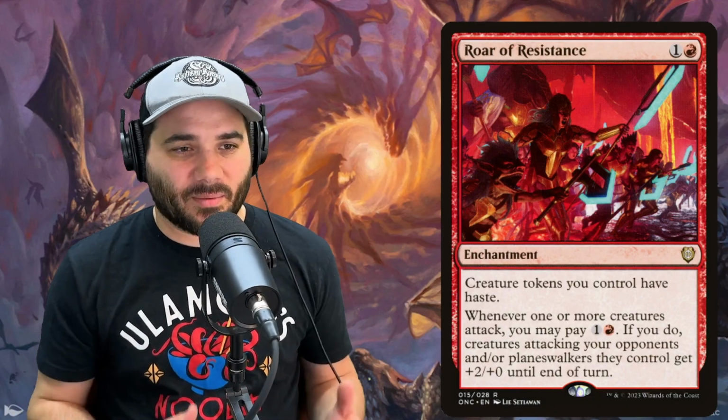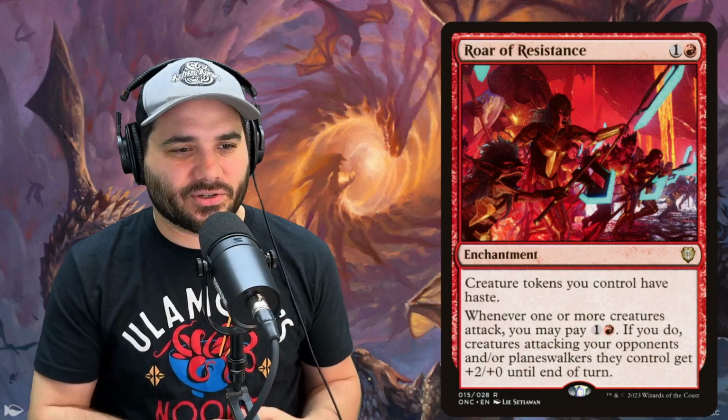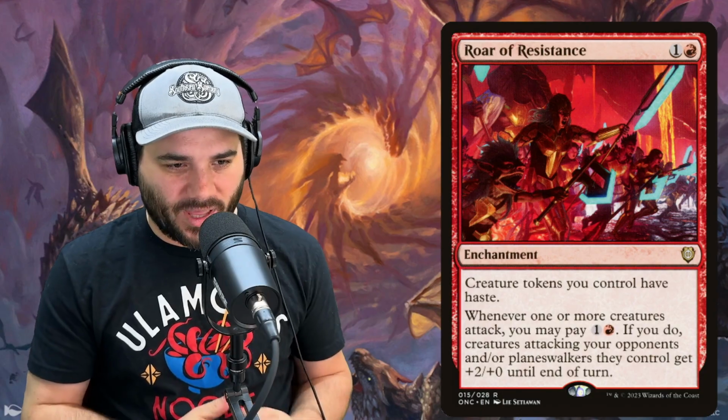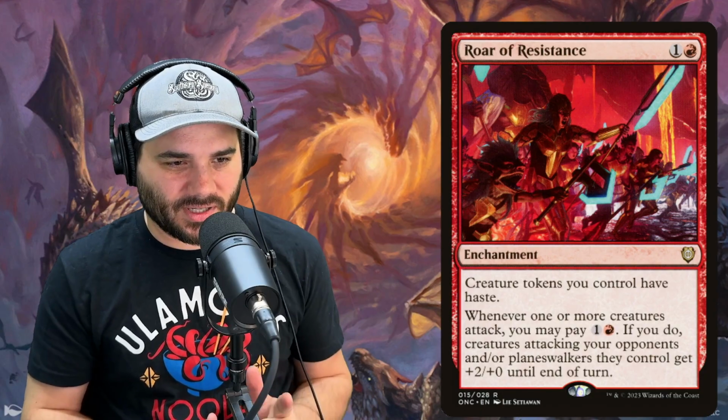Next, we've also added Negate. It is 1 and a blue to counter target non-creature spell. Roar of Resistance can also be a close out card for us. It's an enchantment that is 1 and a red, and it says creature tokens you control have haste. Whenever one or more creatures attack, you can pay 1 and a red. If you do, creatures attacking your opponents and or planeswalkers they control get +2/+0 until end of turn.